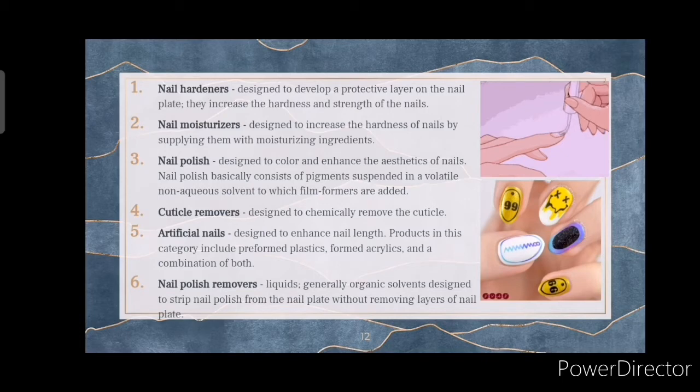Next, the artificial nails that are designed to enhance nail length. Products in this category include preformed plastics, formed acrylics, and a combination of both. This kind of nail care product is a trend nowadays. Amo ni siya tong ginabakal sa Shopee na using glue, ipilit lang siya sa nail in order to enhance the length of nail, especially those mga babae with having short nails. They use these artificial nails para ma-enhance the length of their nail.